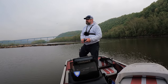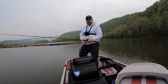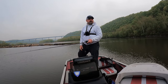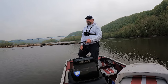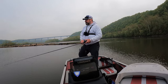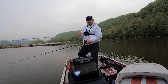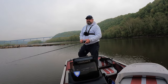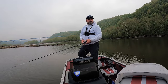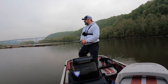Today I'm on the Susquehanna River just to see if I can catch some smallmouth bass here. The day is beautiful, light wind, overcast at least for now. It should get sunny closer to midday, but hopefully we'll see bass biting. They should be pretty much at pre-spawn right now, so hopefully there will be some bite.